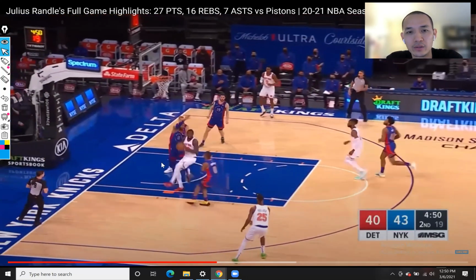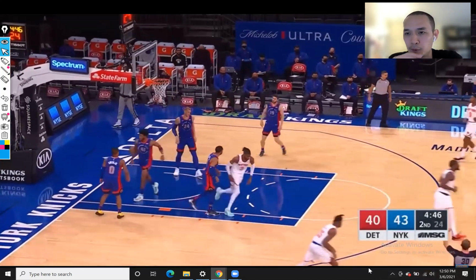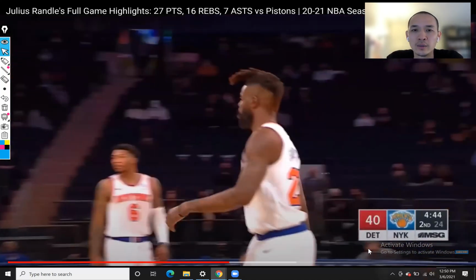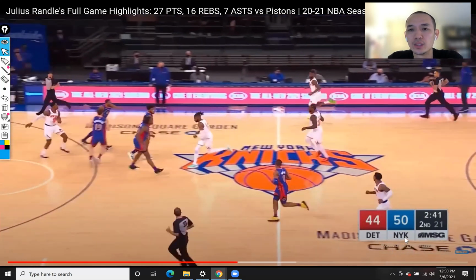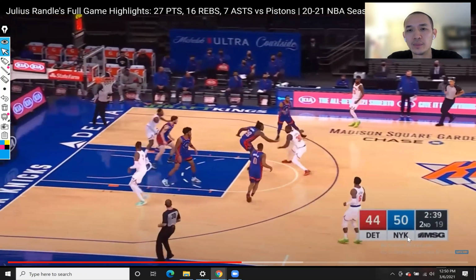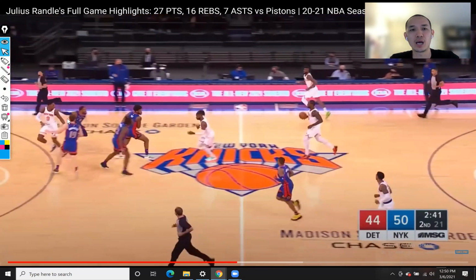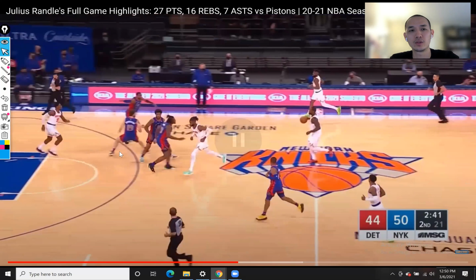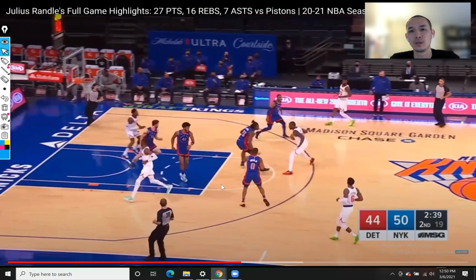What was that? Randle driving and kicking. Okay, so he draws three, almost four guys, kick it out. So transition drive. So creating for teammates, that's really good. Improving his playmaking ability right here. He missed somebody down there right here. Why didn't you lob it? Right. So he missed him. So he didn't even know he was open until he knows he's open now, but he was open the whole time.